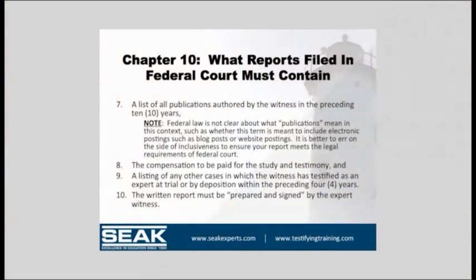Okay, so you're good. The compensation to be paid for the study and testimony. Okay, that's usually a statement like, I am being paid $300 an hour or $500 an hour for my work. Okay, if there's a breakdown for deposition or trial, you'd put that in there. Some people have a different fee schedule for deposition or trial. You put that in there.